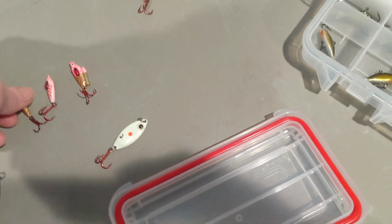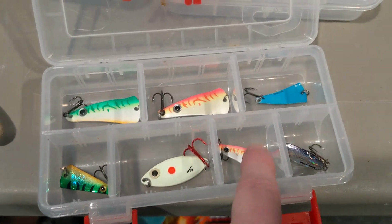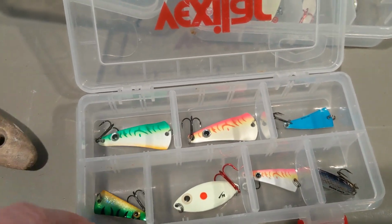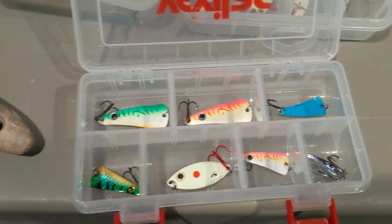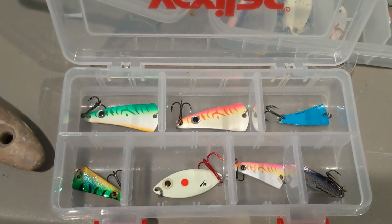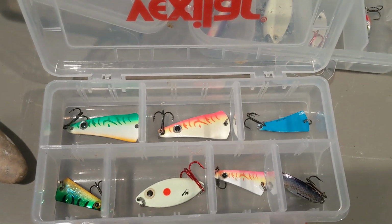These VMC Tingler spoons, either the pink kind of fire tiger, or the perch fire tiger, or the perch. I think those are spoons that have worked well on Lake of the Woods, either fluttering with a tail or just the head of a minnow, or just using it on your dead stick with a live minnow.